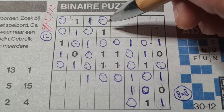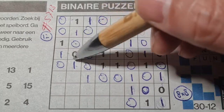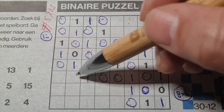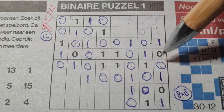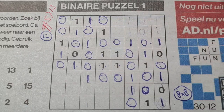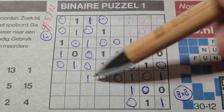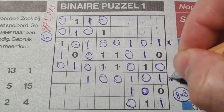Okay. And now, I think we need to compare something. But we have no columns, only rows. So I think we need to compare this row and that row.